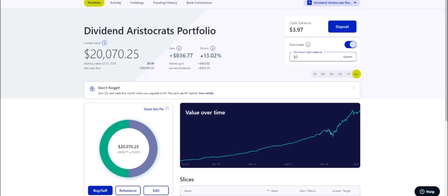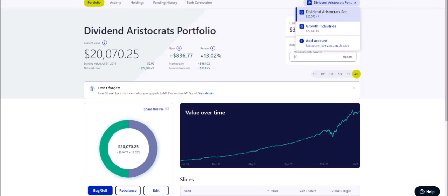So if you cut your dividend, if you don't grow your dividend, if you suspend your dividend, you are no longer a dividend aristocrat and you are no longer part of this portfolio. And I do have a video on this, like I said, and you can go back and watch why it makes sense to invest in a dividend aristocrats portfolio. But I think it does, and I'm continuing to invest in it.